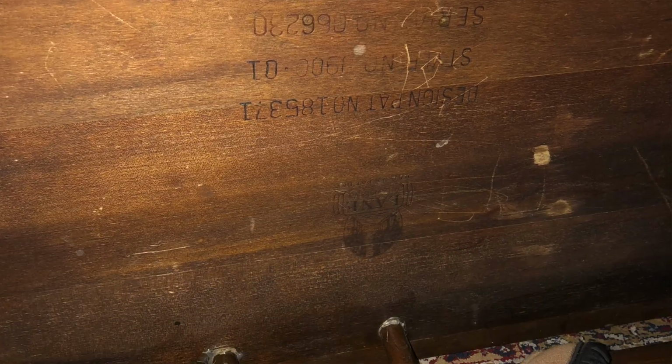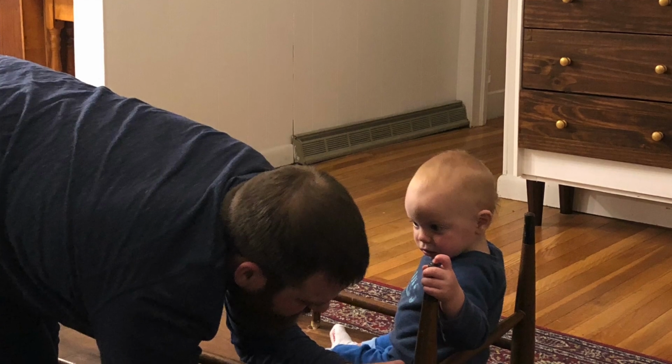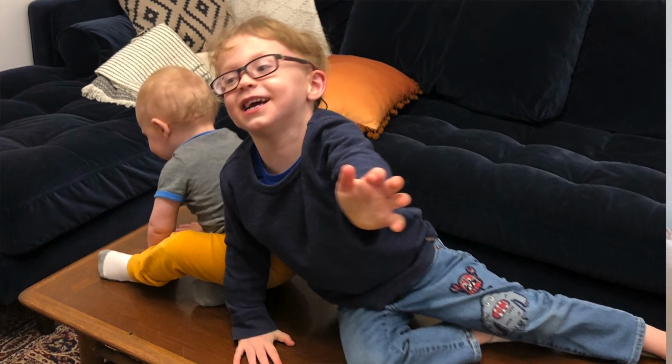Fully restored, this table can go for $300 easily. This one had been glued together with hot glue, which was awesome. So we ended up taking it all apart. Brian did. He took it all apart and fastened it together again properly with actual wood glue. It's super sturdy now. I definitely want to give it a little more TLC and refinish it, but at this stage in life with the little kids who love climbing on it, I might wait to do that for some time.